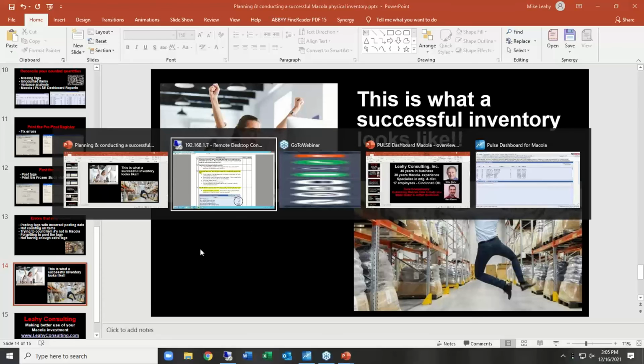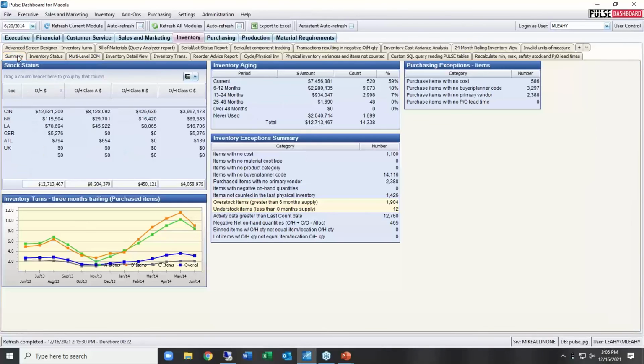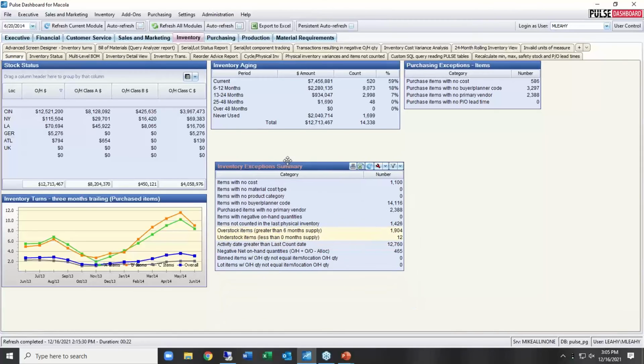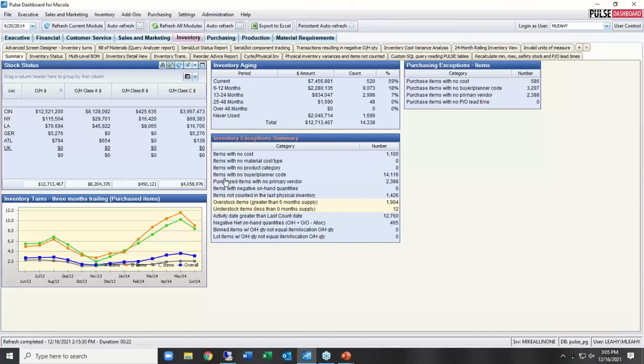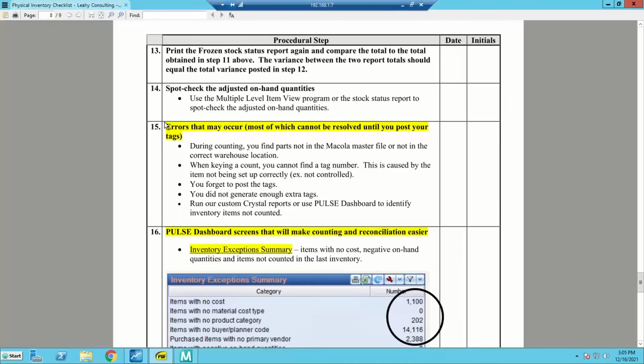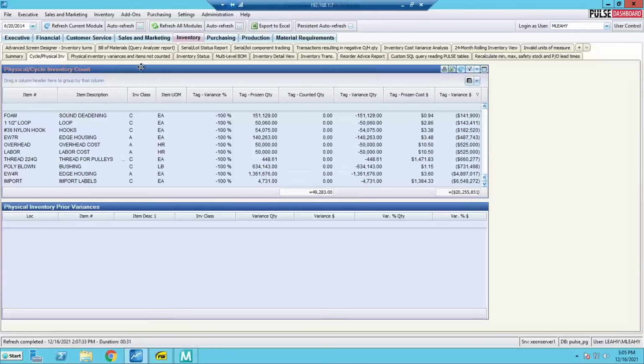Okay, thank you. And for those of you who are using Pulse Dashboard, again, in the summary, I'm in the inventory module, I'm in summary, and this box here will be on everybody's desktop. So this is a standard report that comes with it. And then this physical inventory, I think I'm in the wrong place. This came with it. Then the next one is this cycle physical count, and this is where you're looking at your variances real time. And then this is the report that allows you to go back 2 or 3 years.